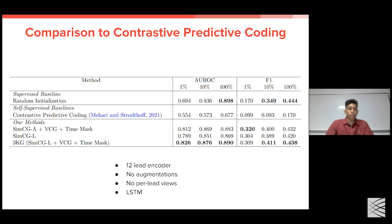Next, from the same paper, another method was proposed. It had a 12-lead encoder as well, and the only difference is that there were no augmentations, but they added an LSTM at the end of the encoder. The goal for this LSTM was to predict a few time steps forward, and they believed that this would allow strong representations to be learned. We find that with our methods, we outperform this CPC at 1%, 10%, and 100%.